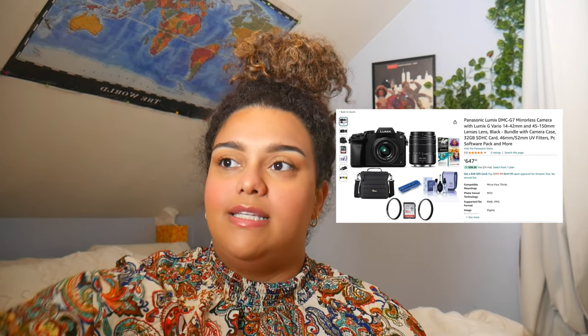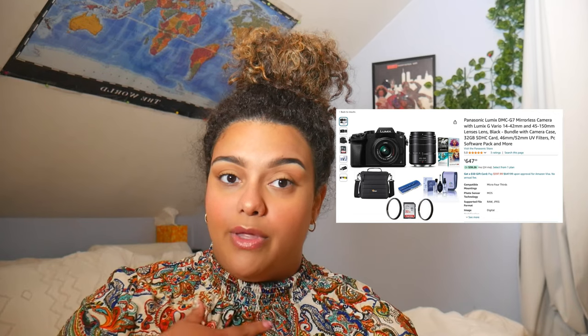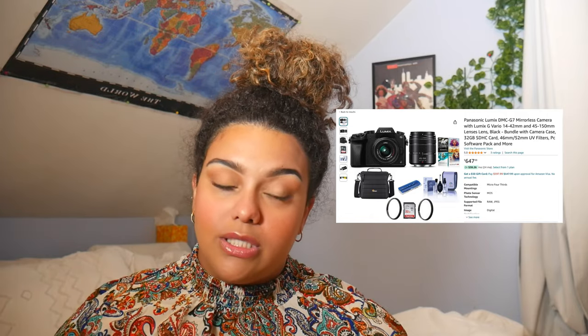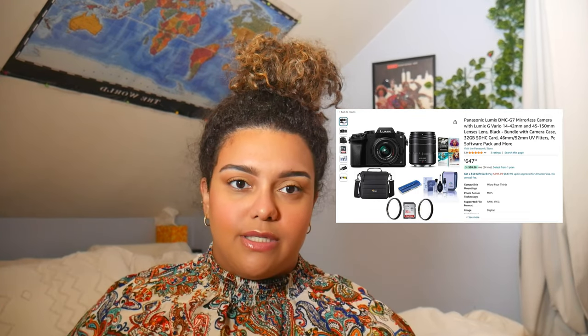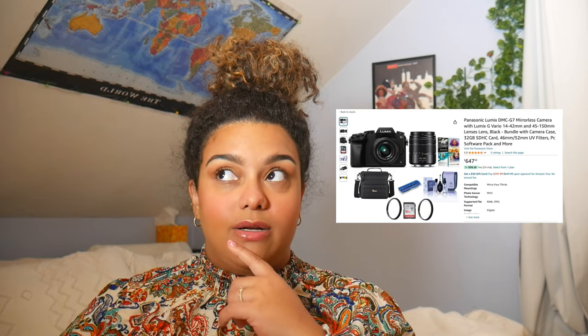The lens is a 14-42 millimeter lens. Listen, when I'm looking for lenses, I just Google what the girls that I like to watch use, and I write down what the numbers are, the millimeters, and then I try to find something affordable. Because to be honest, the YouTube girlies, the really high ones up there, they're using expensive shit, and that makes sense because they're investing in their brand. But for me, this is the base lens.